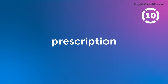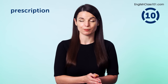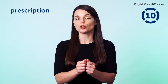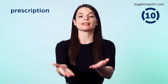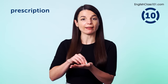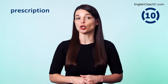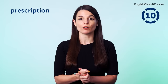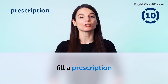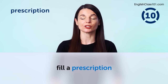Next is prescription. A prescription is something a doctor gives to you that you then take to a pharmacy to receive medicine. In the past, we would receive a written prescription. The doctor would write the name of the medicine on a piece of paper and give it to us. Now some people might have digital prescriptions as well. You can take these to the pharmacy and receive the medication that you need. Here's an example phrase. Fill a prescription.